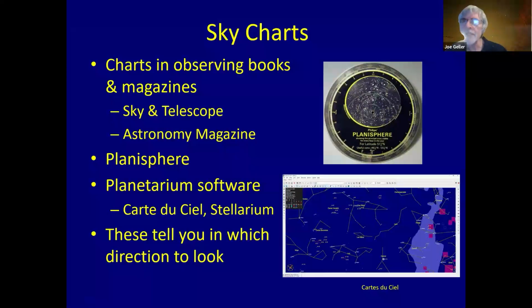So sky charts that are a little bit smaller than the Farnese Atlas can be found in a lot of sources. There are charts in observing books and magazines. Sky and Telescope and Astronomy magazine have a sky chart or map every month, which shows the view at a particular time of night sometime during that month. It may be the 15th of the month. It may have different times for the 1st of the month, the 30th of the month.